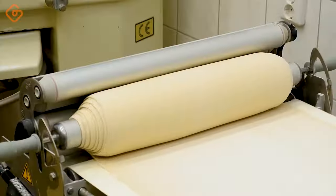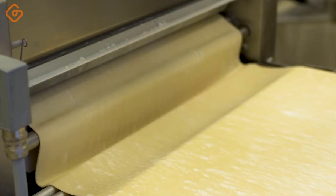To package products for supermarkets using Numap packaging, they chose the Multivac C400 vacuum chamber machine.